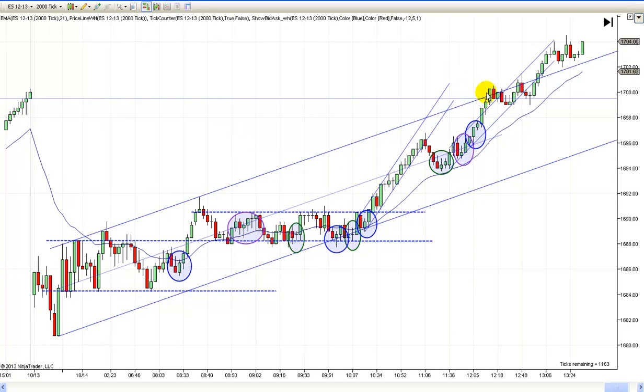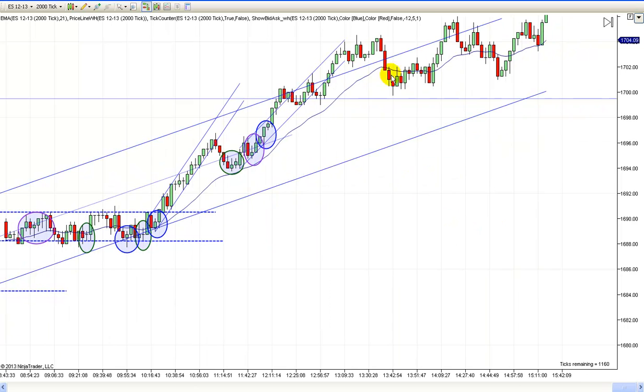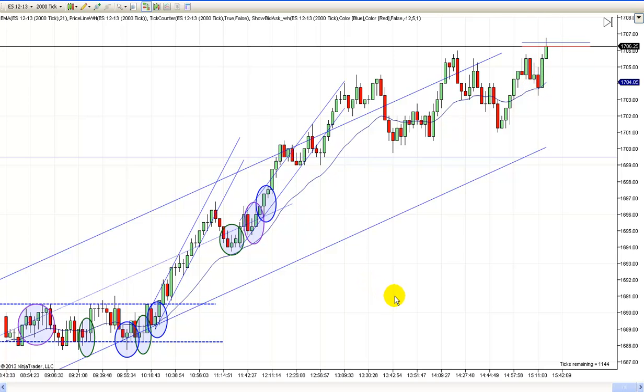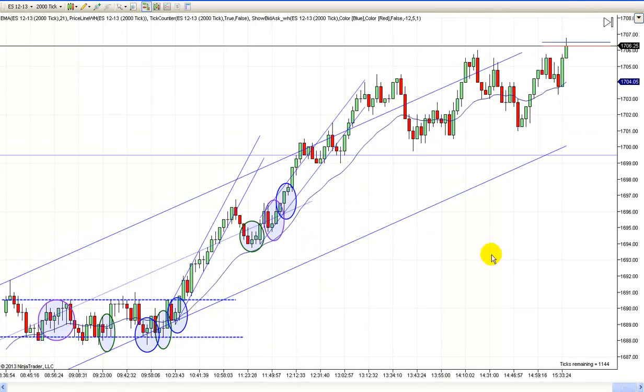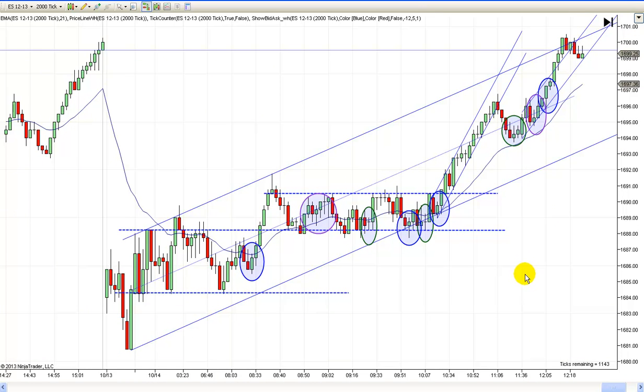Once we filled that, the market kind of chopped around a little bit, and then it chopped higher, and we ended up closing on its high today. Actually, it reopened in here since then. I'm getting a little late getting this done, even though I had this finished earlier. You can see that we're still going higher. So for whatever reason, the market just keeps going higher.